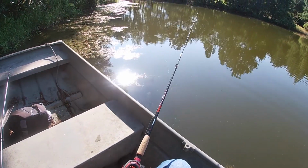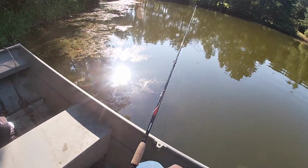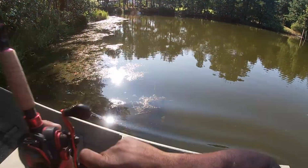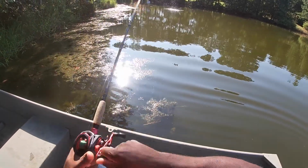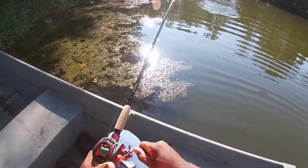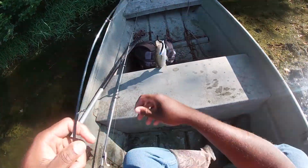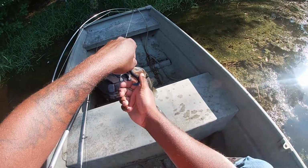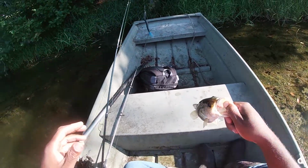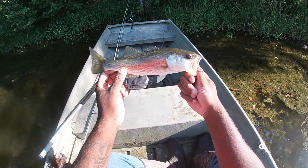Uh-oh, there go a bite right there. He just bit it. He let it go. That was a bite, y'all. Oh, he took it. Get up here. He took that, y'all. He not that big, but he took it. He took it like he was a 10-pounder.